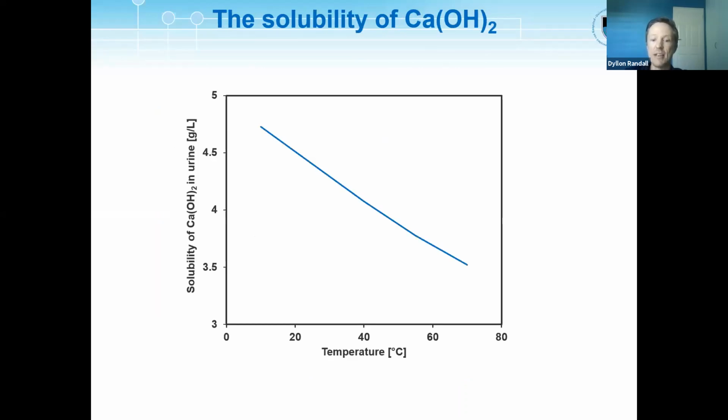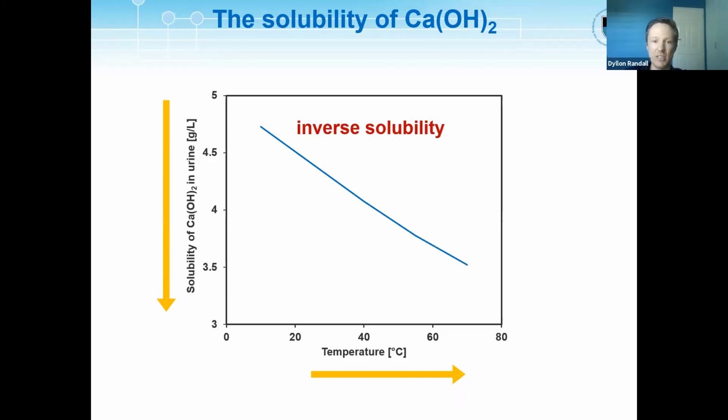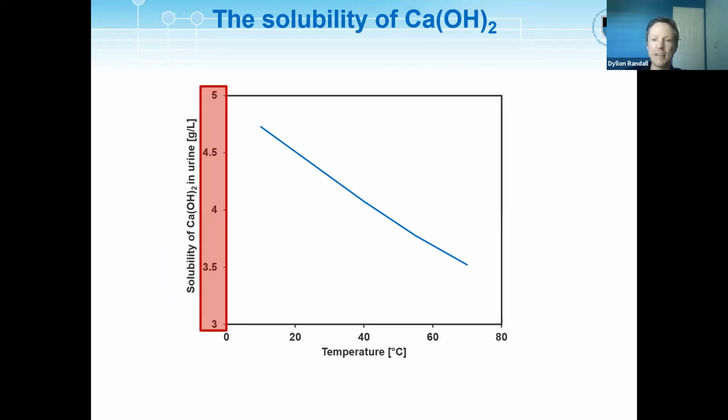But when we look at the solubility now of calcium hydroxide, we see that as we increase the temperature, the solubility decreases. Calcium hydroxide is said to have an inverse solubility curve. We also see that the amount needed to create a saturated solution is far less than our sugar example.